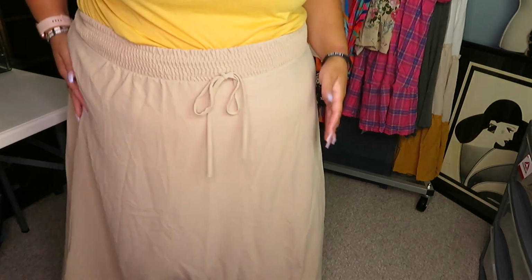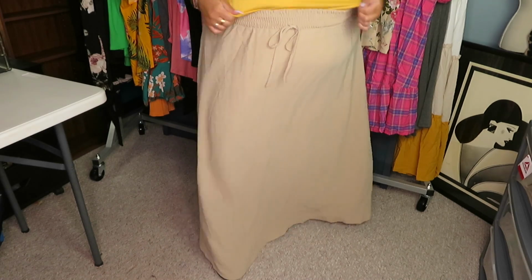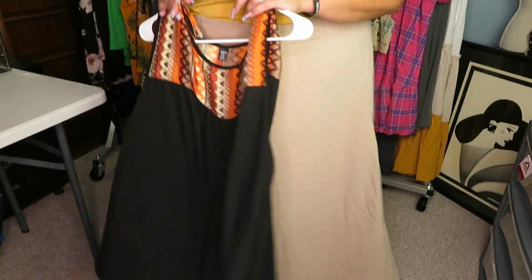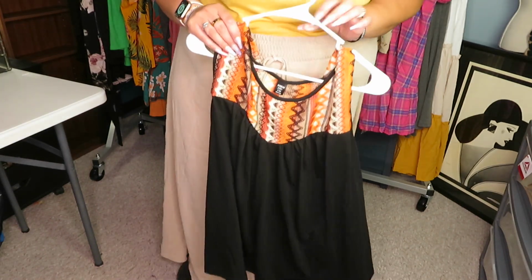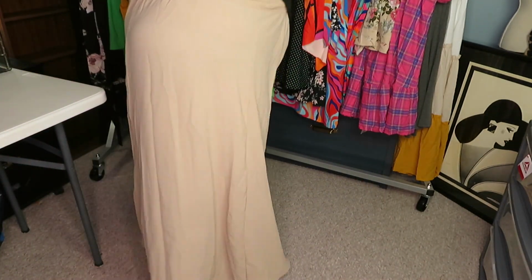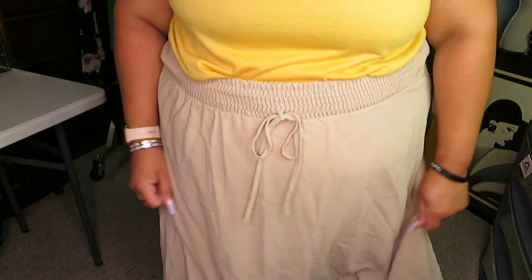And I like it because it's a nice khaki color, and I don't have any maxi skirts in a khaki color. So yeah, really cute, easy to pair. You could also pair it with something like this. This is also from SHEIN. I will link that video up here for you. And it's actually got some khaki color in it. I'm just really hot right now. So yeah, stay tuned. I have one more really cute dress to share with you.